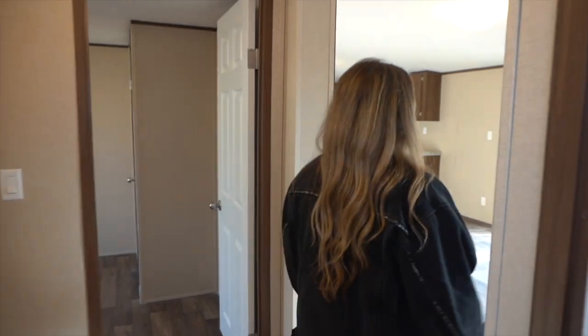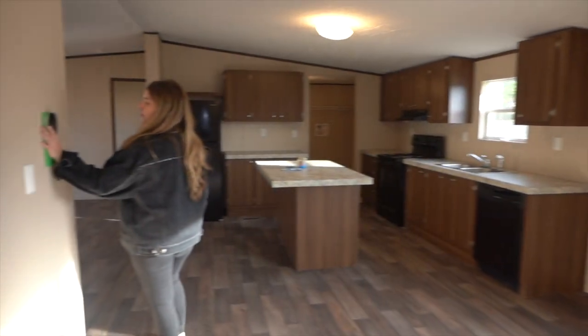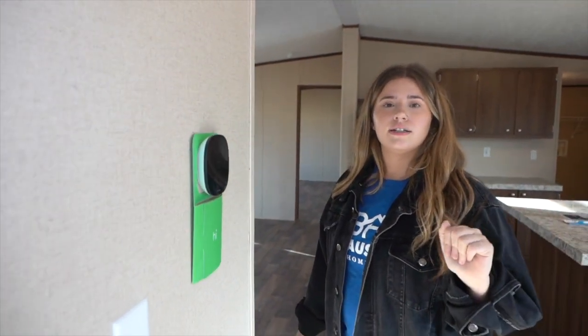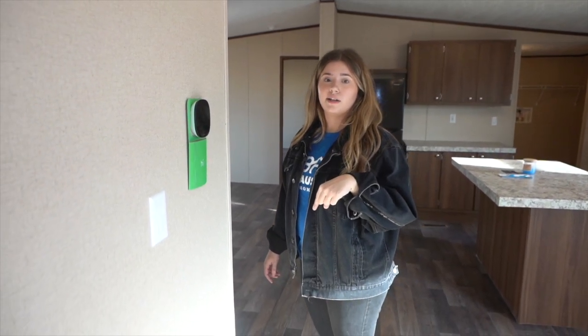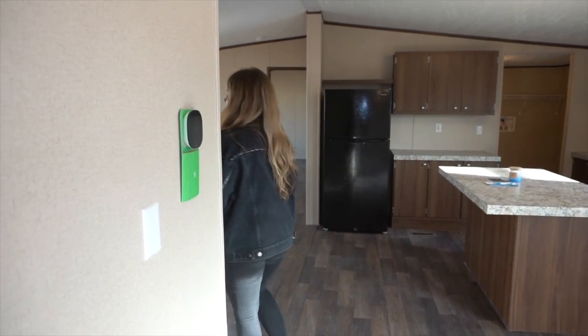Now, what I love about our homes is you have this really cool little gadget here. This controls your AC. It can control here, or you can control it from your phone. So if you're gone and it's gonna be really cold outside and you want it to be warm in here when you get home, you can just get on your phone, do it, and then you're just ready to go when you get home.